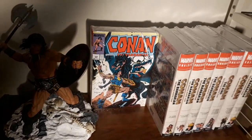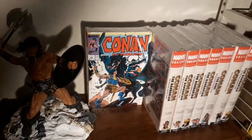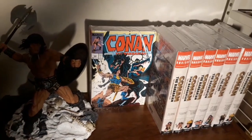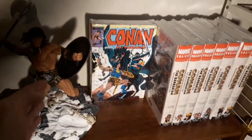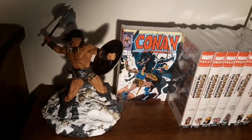Can't wait to start reading these books as well. They're about 1,000 pages each, so it's gonna take me a minute to get through all of them. And this is just Conan the Barbarian. There's another series called Savage Sword of Conan, so that's another 20 books of these. So I'll have enough Conan to read for a long time.